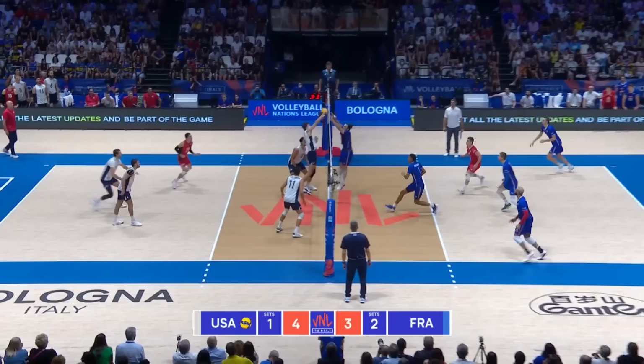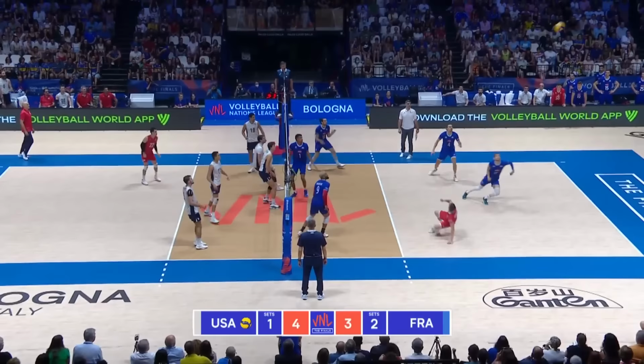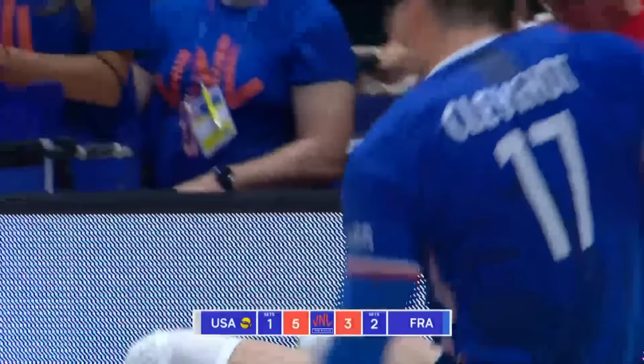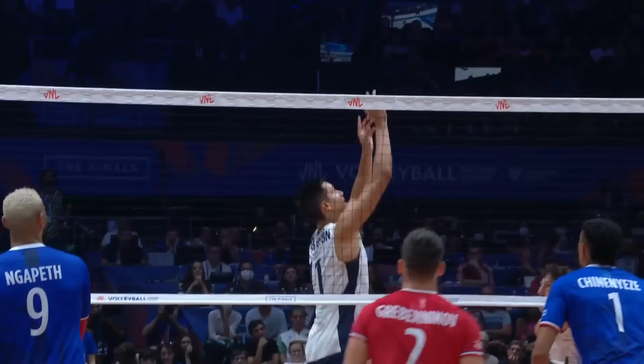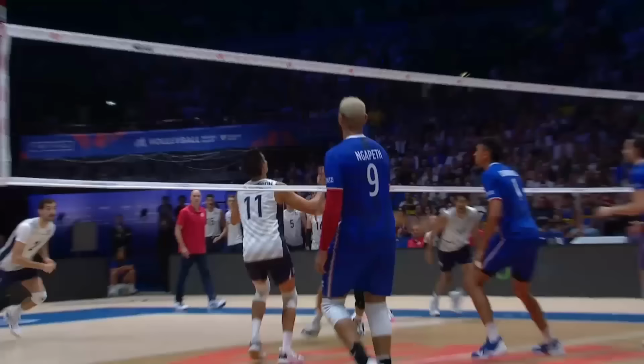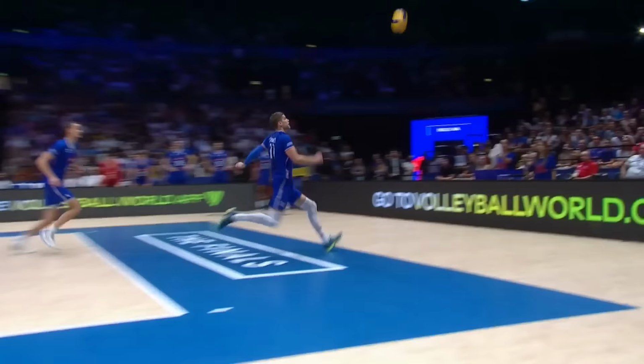Chinonese's trying to get in on the act. Oh, what an up! Oh, but it won't come back. Massive hit through the middle from Gendrick. Christensen getting the crowd onside. It's 5-3 to the USA. Gurbennikov standing in there, takes this dig. A little chicken wing, but they're unable to make that play. It's a good effort by the foot. Sam really trying that kick save.